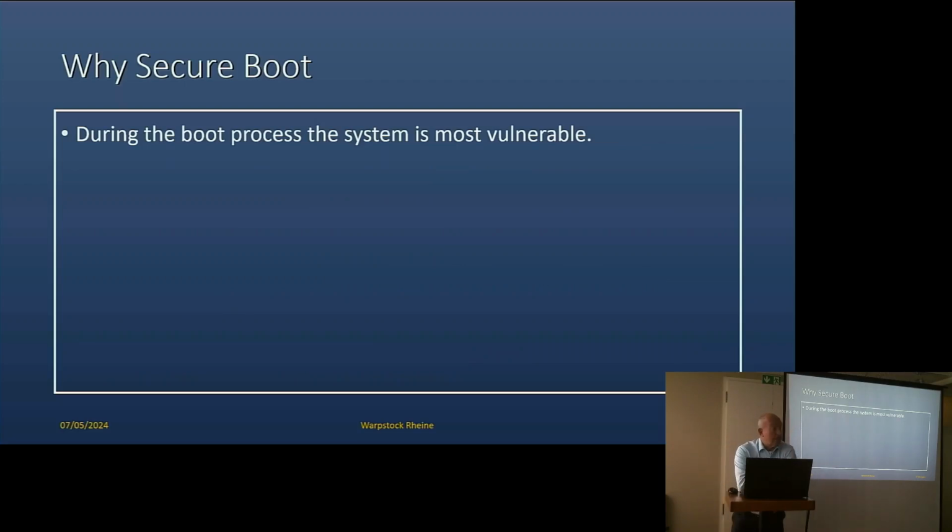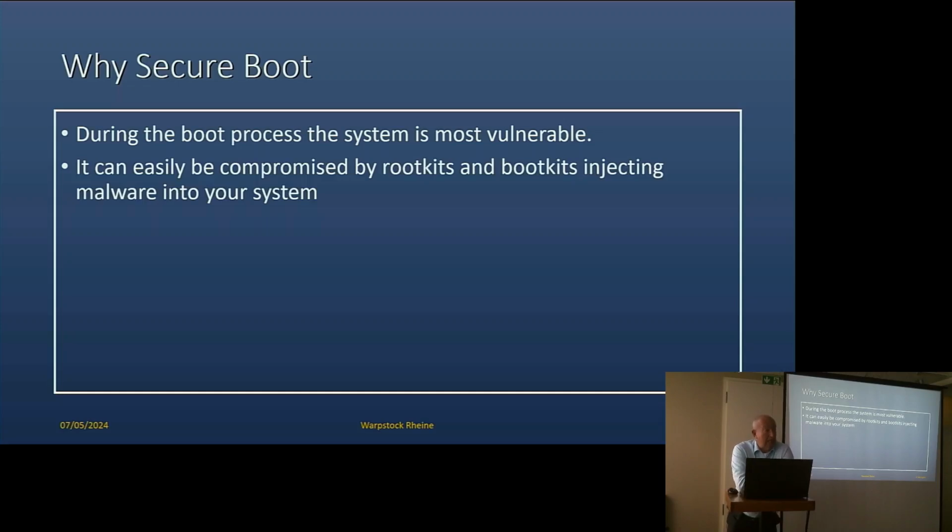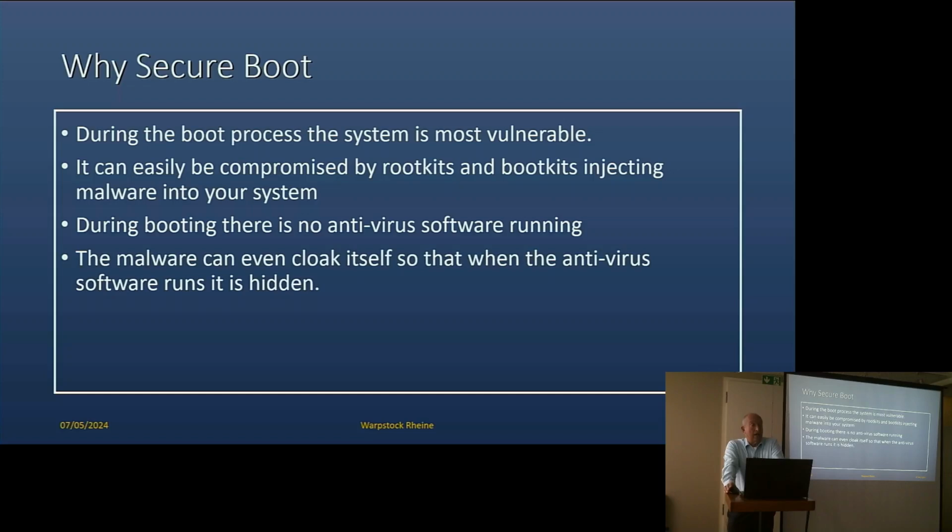During the boot process, the system is most vulnerable. You don't have any virus scanners operative at that moment. So what you're booting hasn't been checked. It can be easily compromised by so-called rootkits or bootkits injecting malware into your system. During booting, as I said, there is no antivirus software running. Malware can even get in and cloak itself in such a fashion that even when the virus scanner starts, it won't be found.